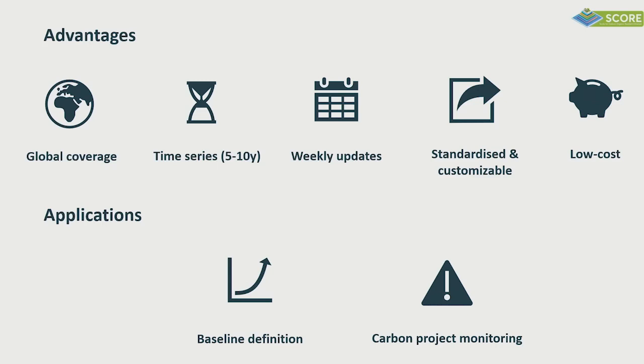satellite data. Now that we have developed this system, what are the applications that we have seen? We have identified two main applications. One is for the baseline definition, and the second one is for monitoring the carbon project. Next one.